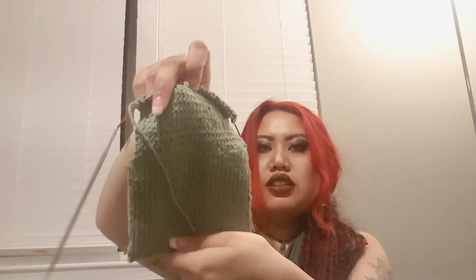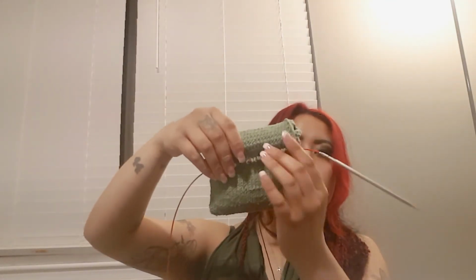And just to show, I was making a deck bag for the knowledge cards. And it's almost finished. Just maybe 15 more rows. And I'm using the needles that my parents got me for Christmas. And I love them. Bry also gave me his grinder.